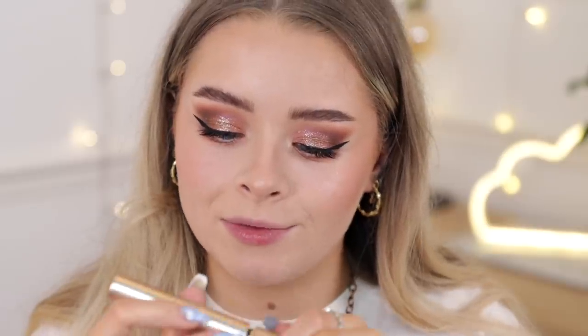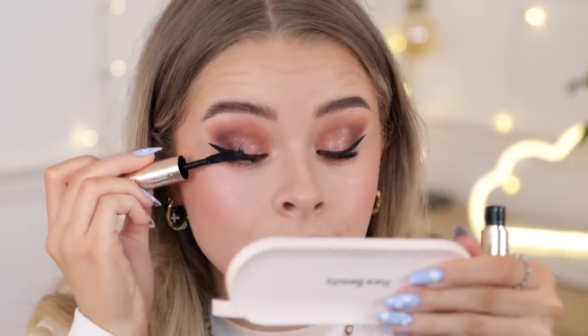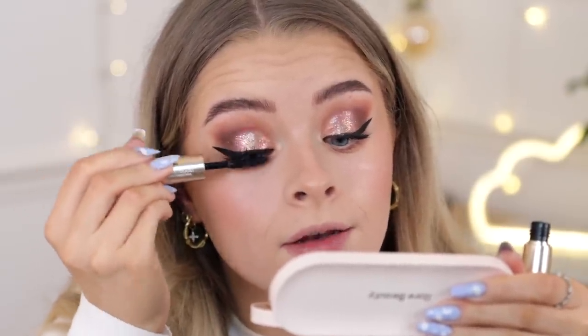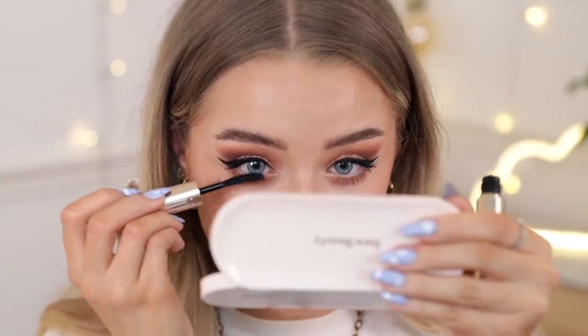Okay, let's try the other side, which is supposed to be the lengthening and curling effect. Let's see if this can do anything better. Okay, well, this side is giving me more volume than the volume side did. You know what? This side isn't bad. I just didn't like the other side.